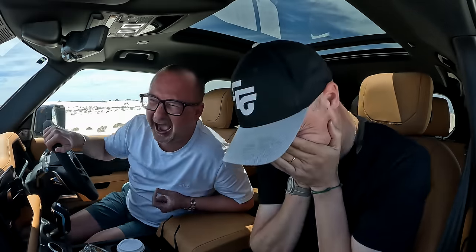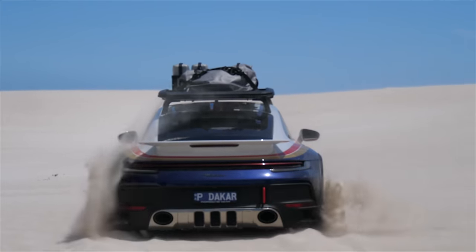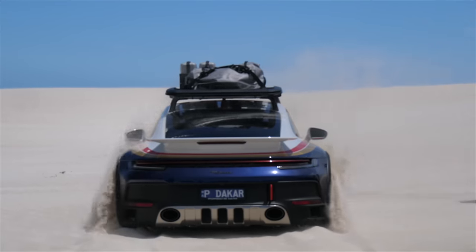But... and I'm so upset this has happened. It's got stuck. We literally haven't even arrived. Like, we've driven to the top of the dune to get a photo and be like, we're here. Yeah. And it's literally got stuck. So best car ever, you said.